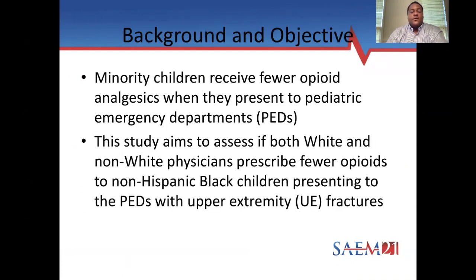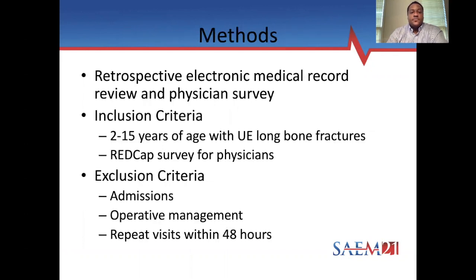Minority children receive fewer opioid analgesics when they present to pediatric emergency departments, and this is well documented in the literature. What we specifically wanted to do was to assess for racial concordance. So we were looking at both white and non-white physicians to see if they both prescribed fewer opioids to non-Hispanic Black children presenting to pediatric emergency departments with upper extremity fractures.